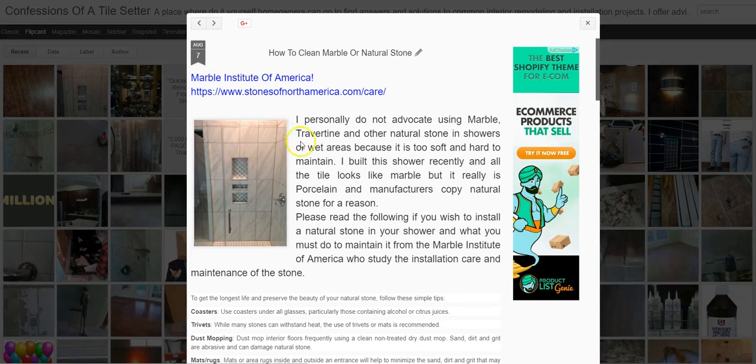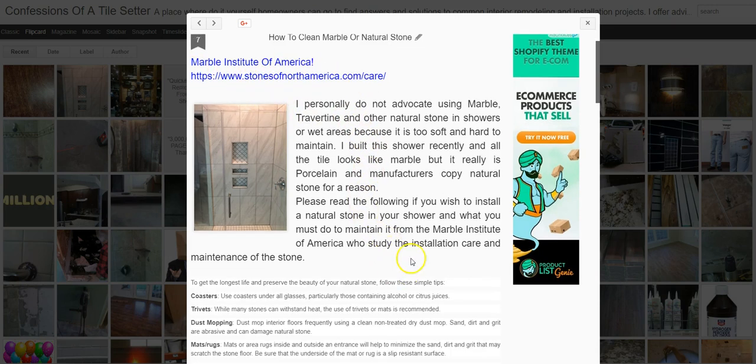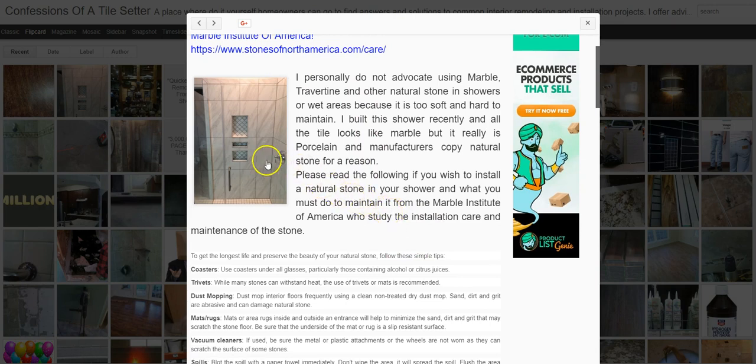And if you do have a marble shower, a travertine shower, or a granite shower, or parts in there that are travertine or marble or whatever natural stone, what I suggest you do is go to the stonesofnorthamerica.com care. The Marble Institute of America has a ton of information on here that will help you decide how to maintain your marble shower.